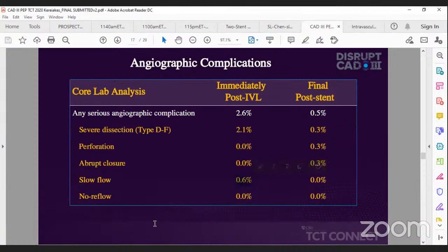So I think if we go a step further, as Dr. Karim said, with the really stenotic, heavily calcified lesions that pose a challenge to all of us, with continuing to have no reflow phenomena, this will be the most benefit of this device.